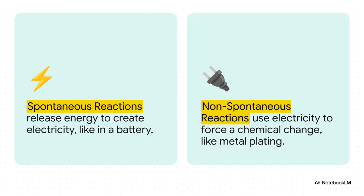Think of it like this. Electrochemistry basically has two different sides. Two personalities, almost like two sides of the same coin. On one side, you've got these spontaneous reactions that just want to happen. They naturally release energy, and we can cleverly capture that energy as electricity. That's a battery, plain and simple. But then, on the other side, we can use electricity as a tool. We can use it to force a chemical change to happen, like putting that shiny chrome finish on a car bumper. So it's this constant dance, this push and pull between chemistry creating electricity and electricity creating chemistry.